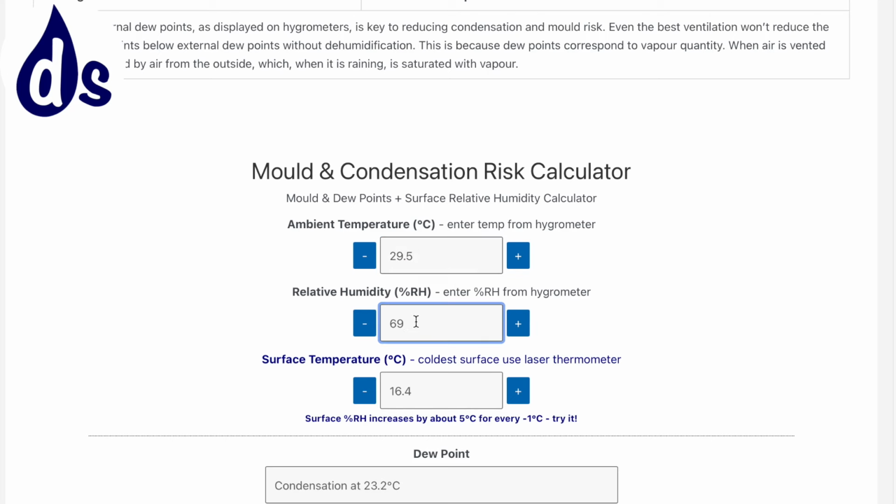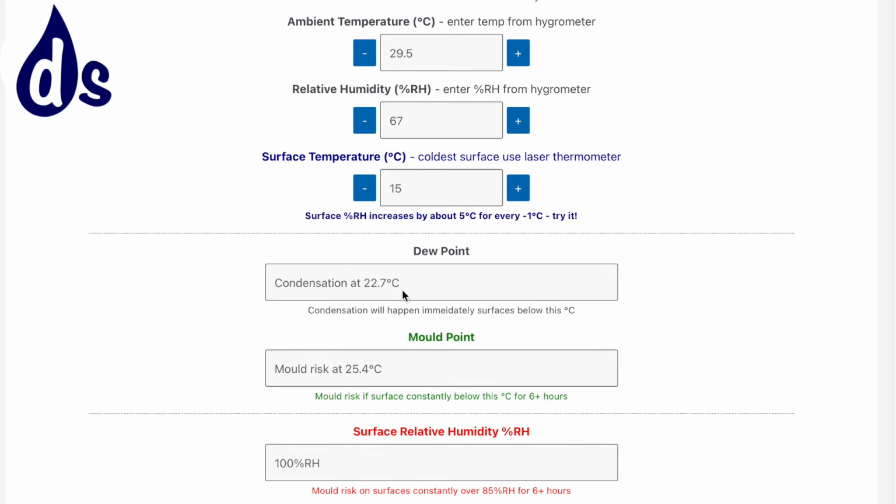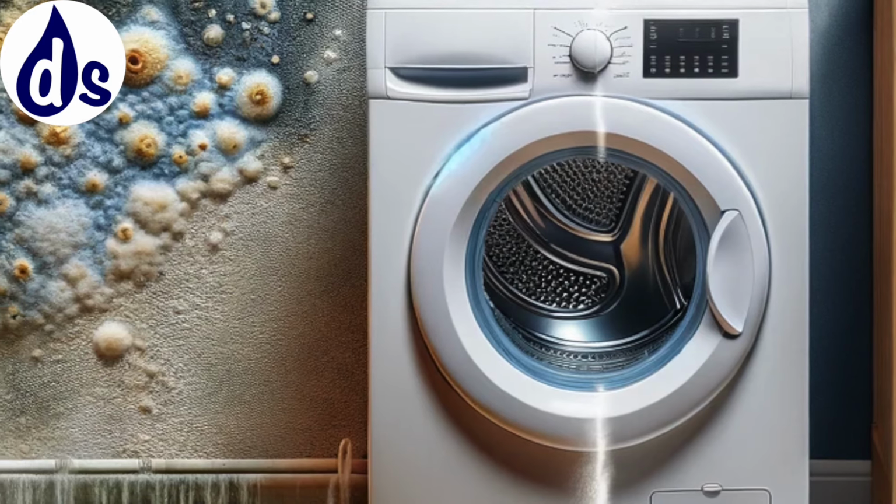Now, I created this calculator that measures the dew point by simply taking the relative humidity and the temperature. In this case, 29.5 degrees centigrade and 67% relative humidity equates to a dew point of 22.7. That is, if the temperature drops below 22.7, you'll get condensation. Clearly, the internal temperature of walls is lower than 22.7, and therefore there's a risk of condensation and mould.